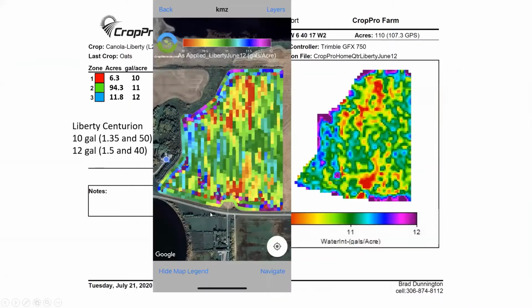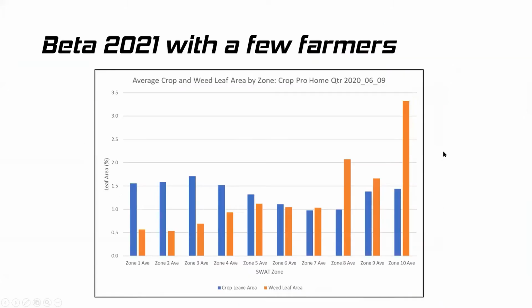And then here's an as applied map. I've showed a few as applied maps. This is just what the sprayer did. So we make a high resolution map for the sprayer for the prescription from 10 to 12 gallons. And then here's what the sprayer did. It was a 60-foot boom. So it generally works good. A lot of technology yet is just sort of the width of the implement, so it's not perfect, but the end goal here is just to, with a few farmers, here's your leaf area now. We've got thousands and thousands of observations. The blue here is the crop and the yellow is the weeds. So weeds are way more prevalent in the depressions on this field, very few weeds in all the hills.